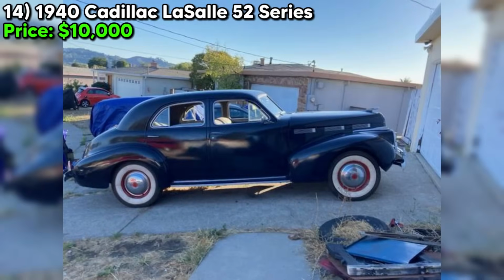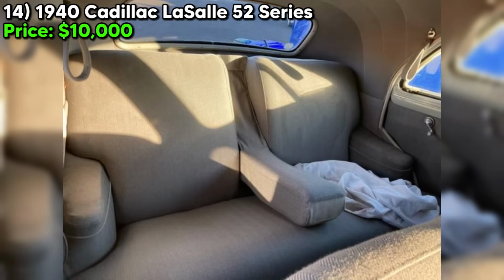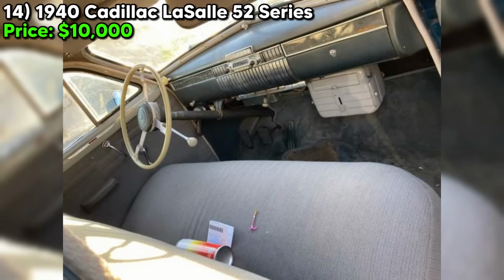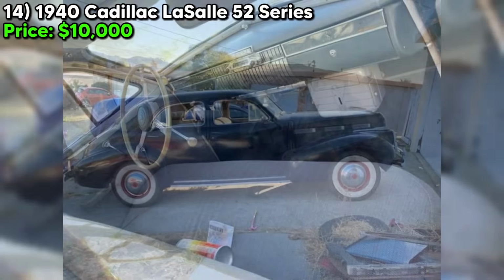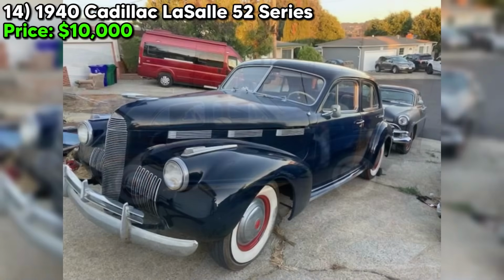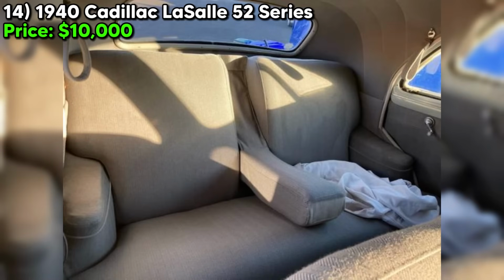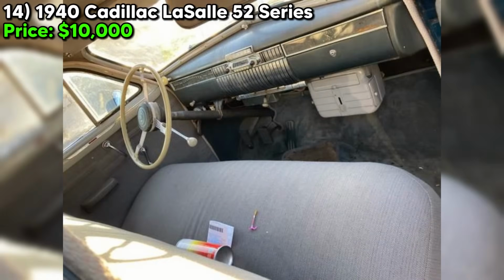14. The 1940 Cadillac LaSalle 52 Series Touring Sedan, currently listed for sale on Craigslist at a reduced price of $10,000, is a stunning example of pre-war American luxury automobiles. This classic car presents a rare opportunity for collectors and enthusiasts to own a piece of automotive history that is not only visually impressive, but also mechanically sound. According to the seller's description, the car is in good condition, which is remarkable for a vehicle that is over 80 years old. The fact that it is a running, driving, and registered car suggests that it has been well maintained and cared for throughout its life.